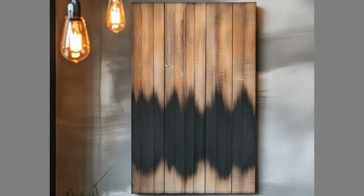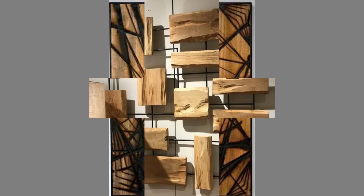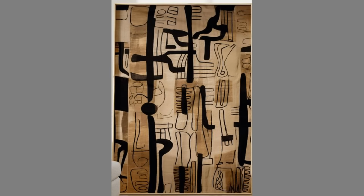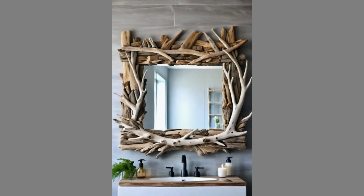Let's begin with one of the boldest and most breathtaking transformations, the reclaimed wood accent wall. By salvaging old planks, floorboards, or fencing, you can create a wall feature that speaks volumes without saying a word. Whether you design a minimalist layout with clean lines or opt for a raw, distressed finish that celebrates the wood's imperfections, this statement wall brings instant depth and cozy texture to living rooms, bedrooms, or hallways. A touch of matte sealant can help enhance the natural grain without making it too shiny, preserving its organic look.